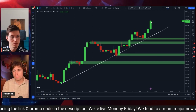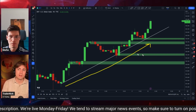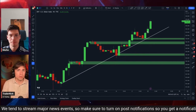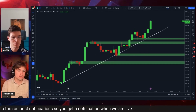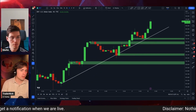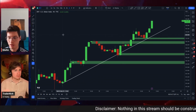But one thing I want to point out here, Marco, is that the trend here to the upside is rock solid. It's so strong. And even though fundamentally I don't agree with it, I'm not going to let that fundamental bias blind me from what the chart is telling me, which is this super strong upward trend. So what other dollar crosses are you looking at here today? Do you have any trades open, anything that you're looking at on the dollar?